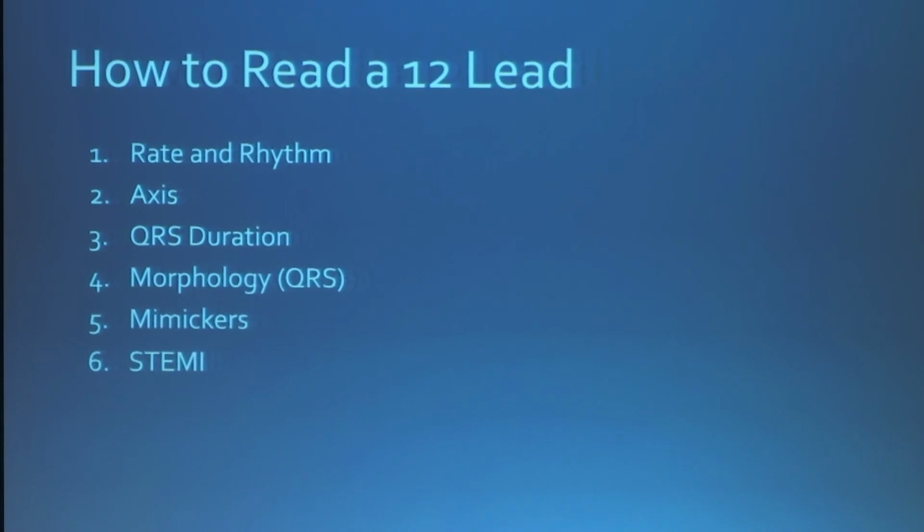You'll read a 12 lead. You start out the same way, and people fail to do this. Start with rate and rhythm. You say, well, that's not really a 12 lead. I could get that off of a rhythm strip. Well, yeah, you could, but you look at rate and rhythm first.